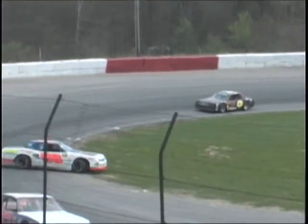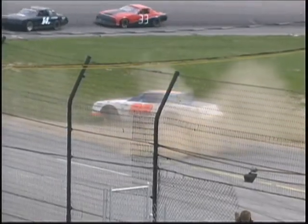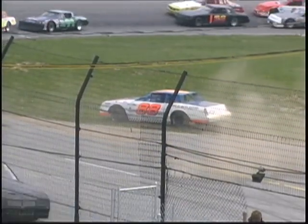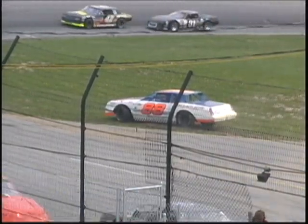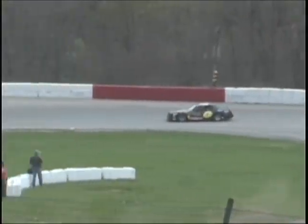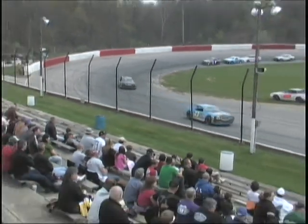Nelms in the 0, and trouble in front of the leader, the 99 of Irwin. No, the 88 car, sorry, the 88 of Stephen Russell gets spun towards the infield. The car that looks a lot like the 99 of Irwin, and the 88 car of Stephen Russell from New Haven, Indiana, torn up off the track.